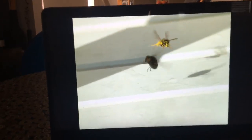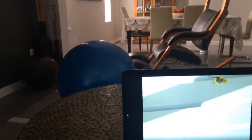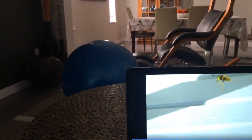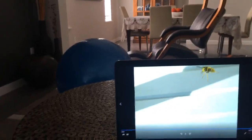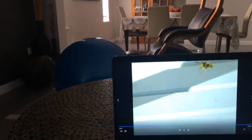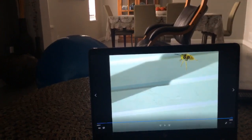Let me just check. Let me just show you. Okay, one sec. Here the wasp is chasing the fly. One second. Let me just look here. Gosh, I should put my glasses on. One second. Because I'm sitting here in the dark now, trying to show you that. But I'll get back to you in a second.